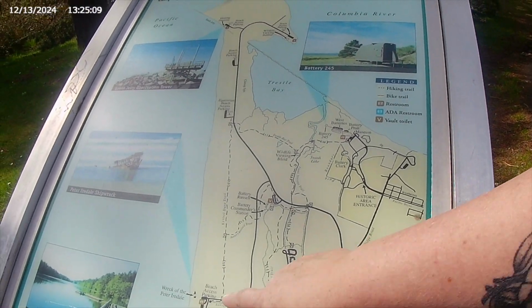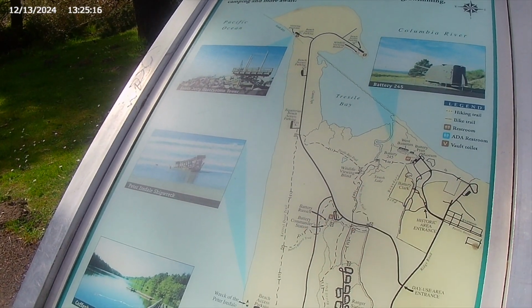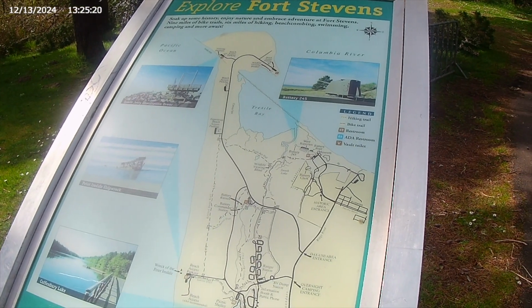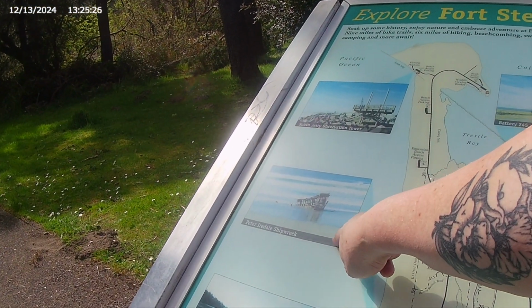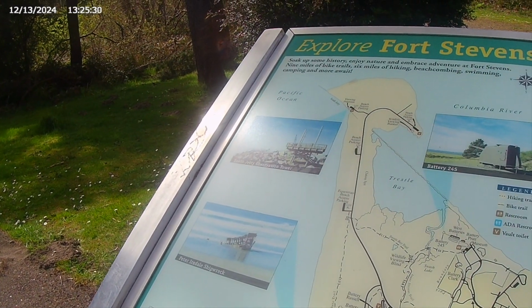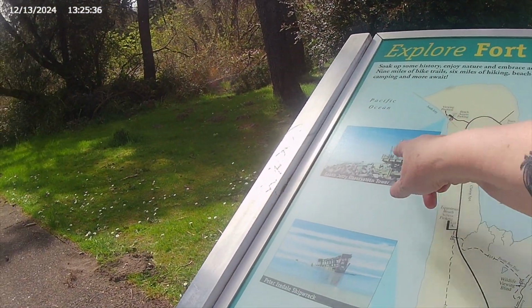So this is where I want to go to see the wreck. So you're looking at like 1.5 miles, 1.75 miles each way. Okay. Yeah, because this is where I want to go. I think we've been to that, but we could also do the South Jetty when we're here. That's down here somewhere. Right there. I think we've done that. I remember climbing up on that.